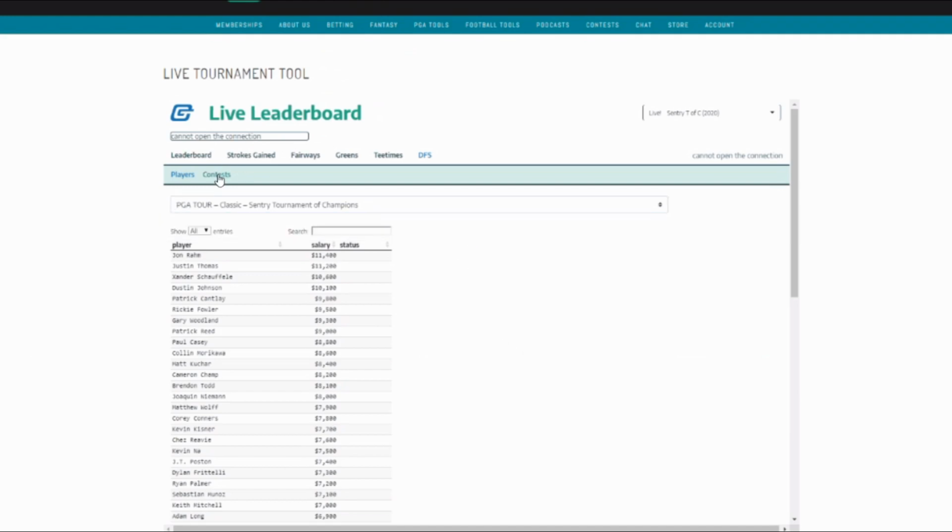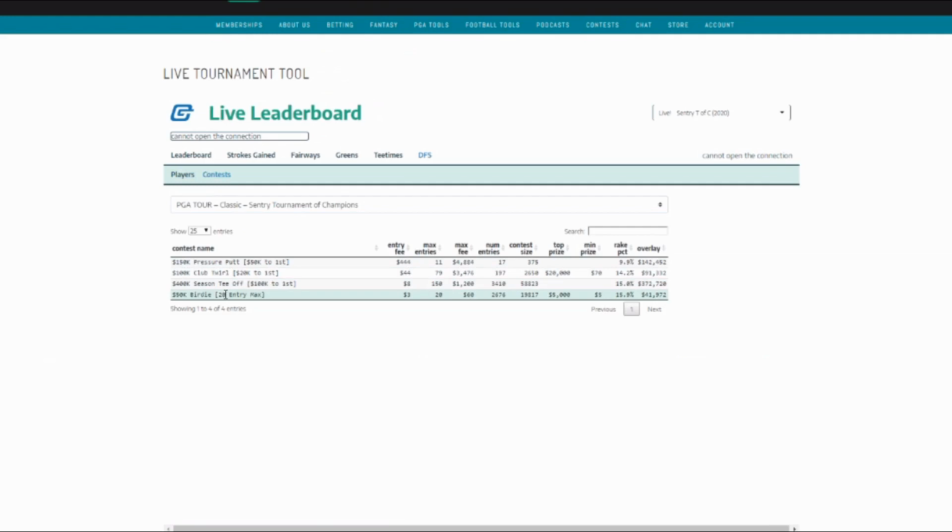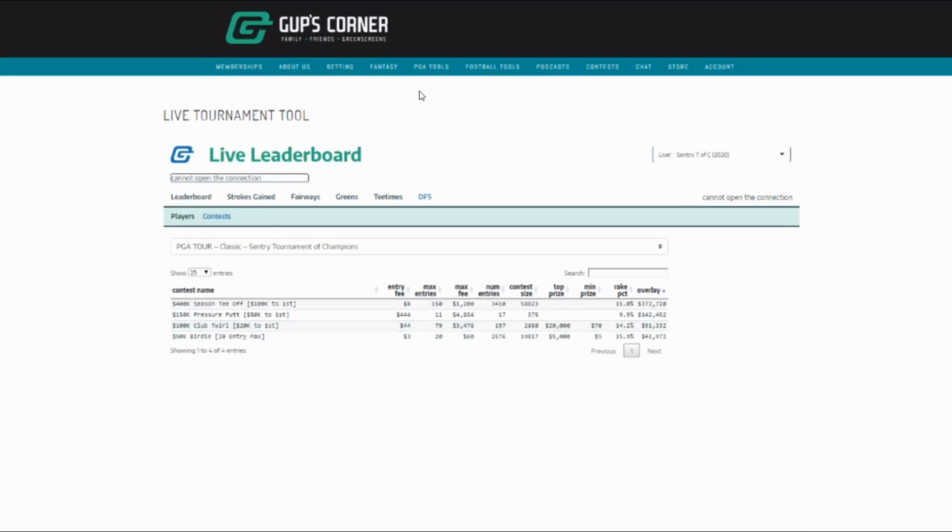and you can click contest and you can see the 4 contests I mentioned. You can see the entry fee, the max entries, max fee, how many entries are already in it, the max that can be in it, top prize, stuff like that, rake percentage, and then the overlay currently. So you can check that out live anytime you want. This is more dynamic during the tournament.